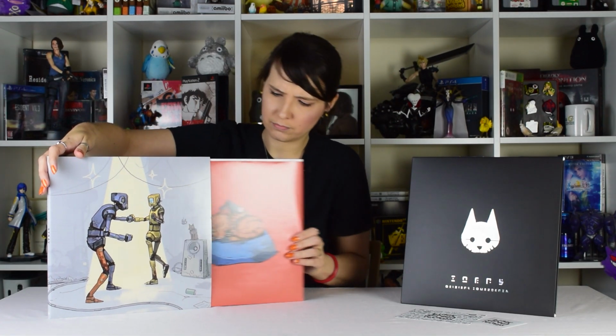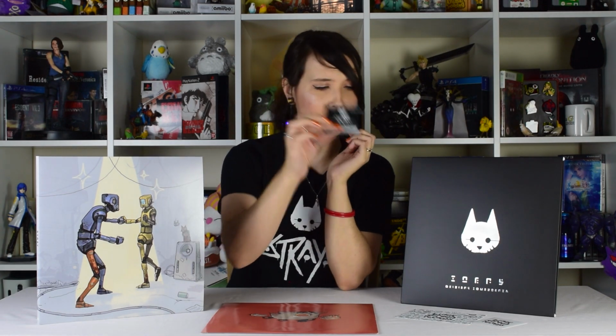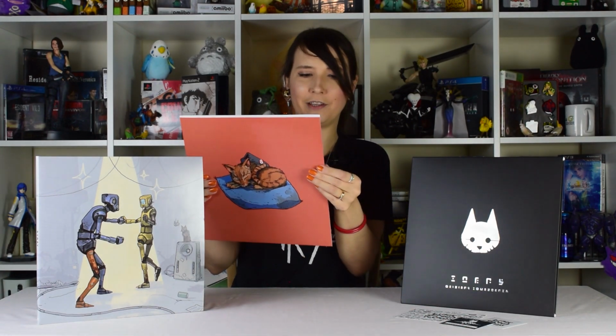I'm just going to put them back into the slipcase, and is there something in there? Oh, there's something else in here. I'm just going to see what that is. Ah, redeem this code on Steam for a digital copy of the soundtrack. Oh wow, so that's pretty cool. That's an extra little bonus, but I didn't realize that was in there, so I nearly damaged the cover. Pop back in. Okay, let's get this other side out.